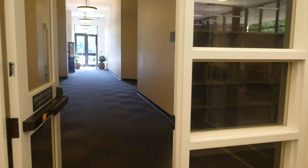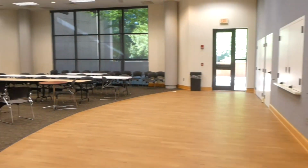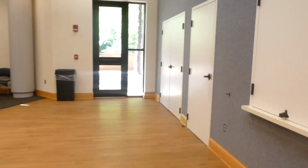Going out the side door to the children's department, you'll see a set of double doors on the right. These are the doors you go through to get out to that children's courtyard. On the left is the main downstairs bathroom. Across the hall is our meeting room where most of our programming and events take place.